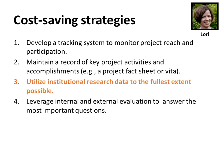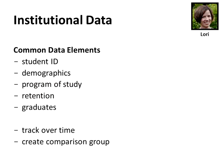So, using institutional research data to the fullest extent possible. Common elements you might be able to get from an institutional research office are, if you can get to the individual student level, their student ID, and you can track over time their demographic information, their program of study, whether they're staying in from semester to semester, and where they're graduating. And if you can track this over time, it's great.